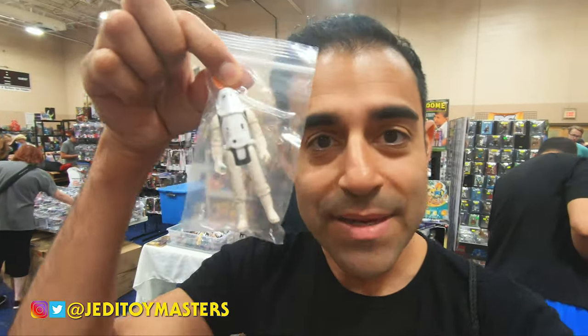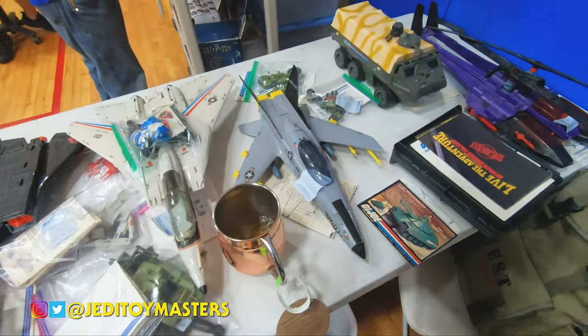First pickup of the day. Got myself a snow trooper. I've been wanting one, so pretty happy about that. This place is overwhelming. First toy convention, I'm overwhelmed. This is great. This is my childhood right here.